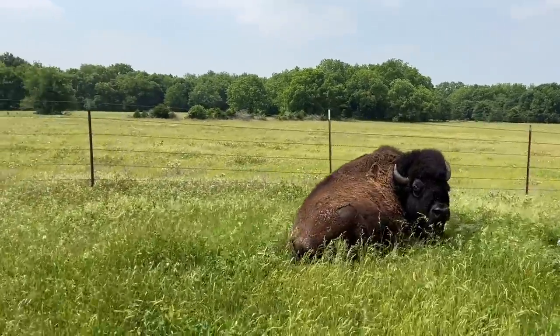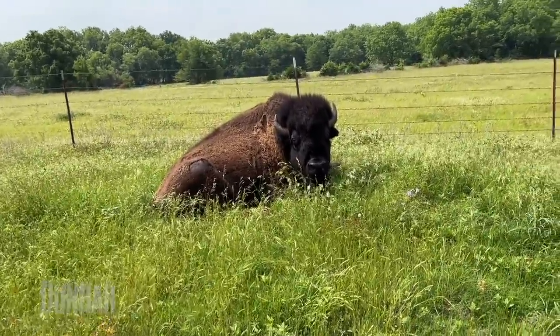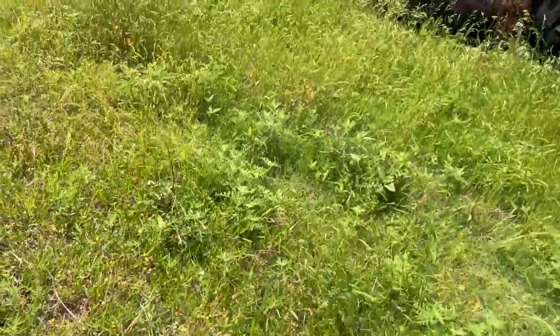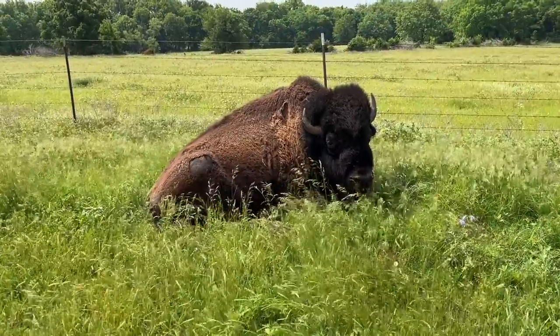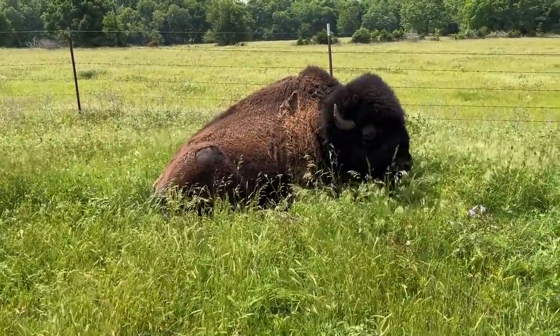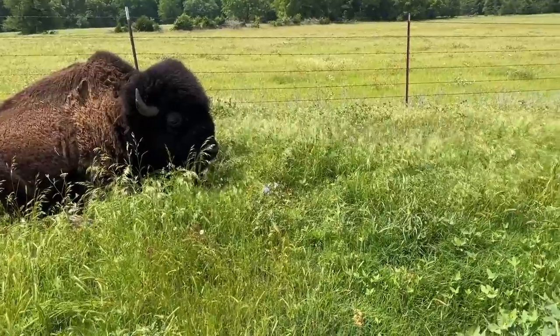Hey buddy. What are you doing? I like how you can just pull out in the pasture and Dunbar didn't even move. Nah. I run this place. I don't have to get up.